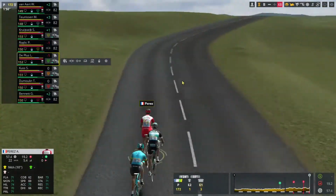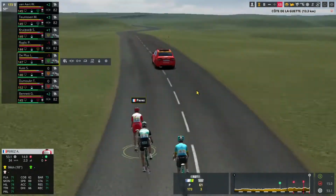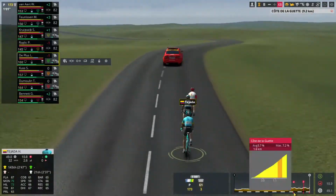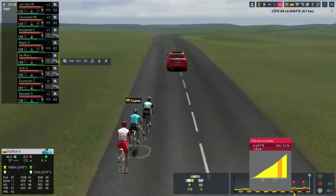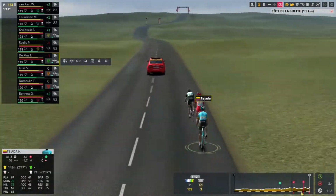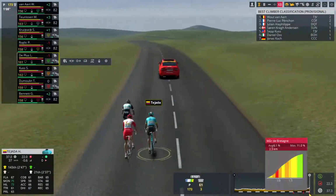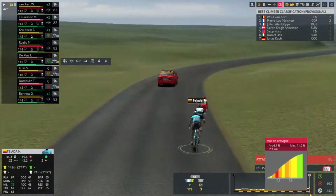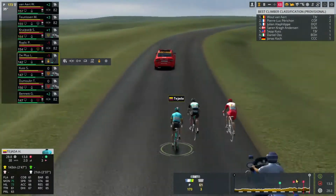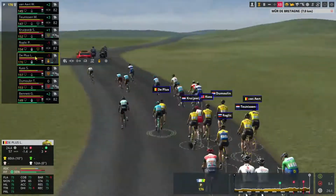So on today's stage we have a breakaway of, it was 4 riders. Pierre Rolland just got dropped, but Anthony Perez, Daniel Oss, and Harold Tejada, and we go up Côte de la Guette. Might be pronouncing that wrong, but 1.6k at 5.7%. Then the Mur de Bretagne, we do that 2.3k at 6%. We do that once, and then again to finish the stage. So we have around 30k's left. We've gone over the first climb, and there's just the Mur de Bretagne to go. We have to do that a couple times.